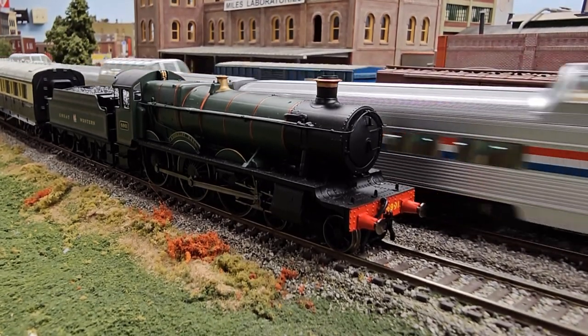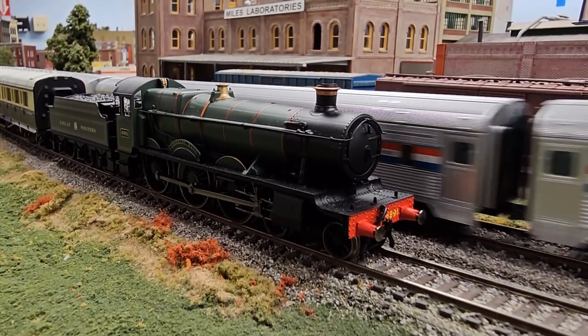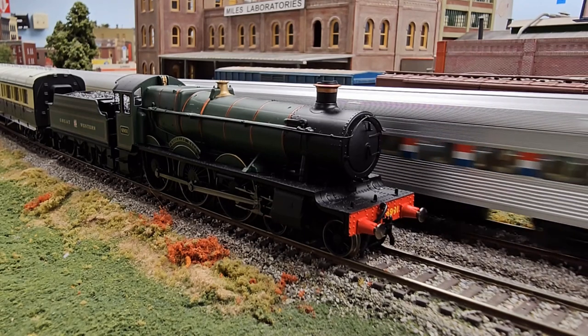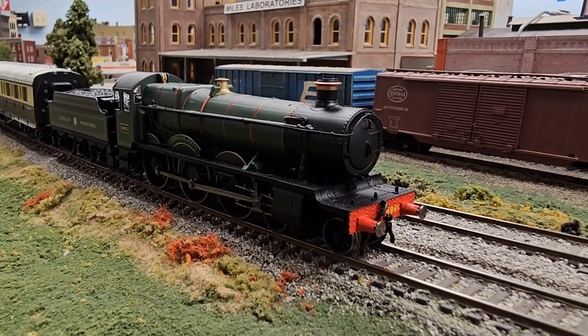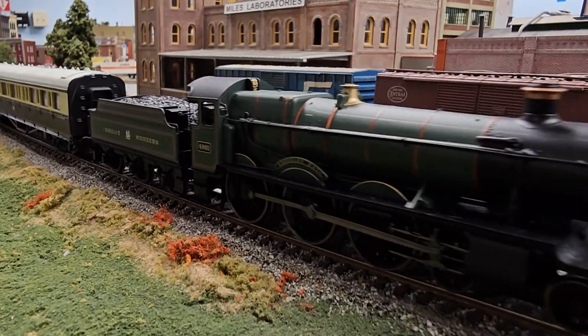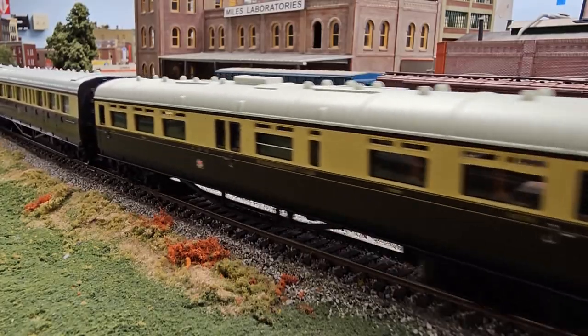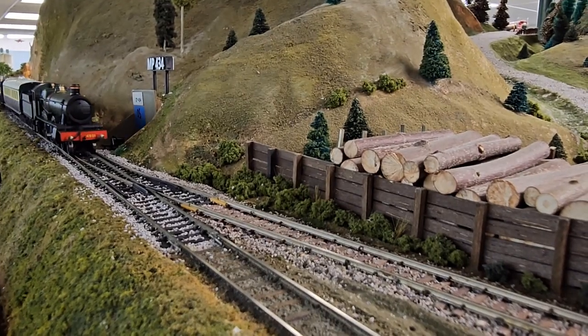The Halls would be so successful that they would inspire the London, Midland and Scottish Railway and the LNER to make similar locomotives, these being the LMS's Black 5 4-6-0s and the LNER's B1 4-6-0s. Both of these designs, particularly the Black 5, would be extremely successful.